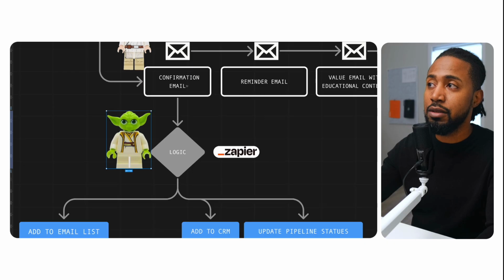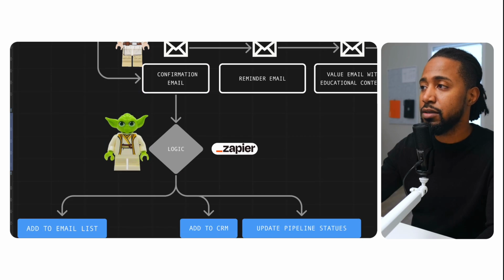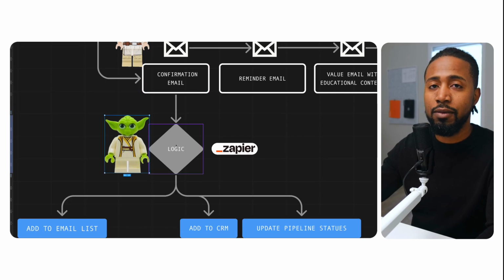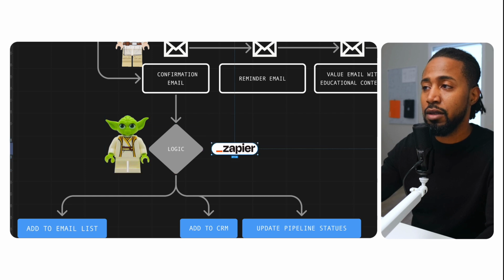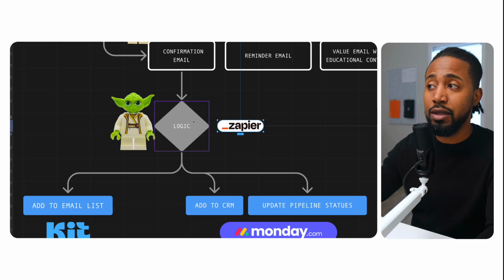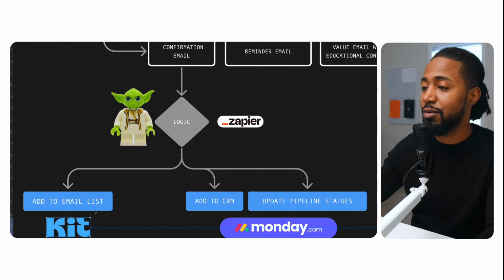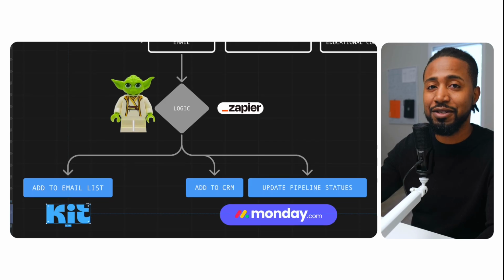Yoda built an automation that when someone books a call, they get a confirmation email. And so Yoda's like, okay, well, I want some logic to this. And for this, he used an automation tool called Zapier. So the logic here is that whenever I get a new lead, I want that lead information to go into my email list. And here we're using Kit. Kit was ConvertKit. They did a rebrand.